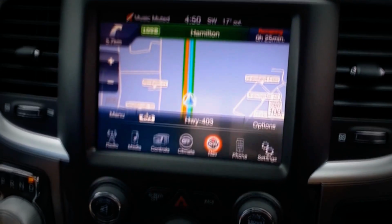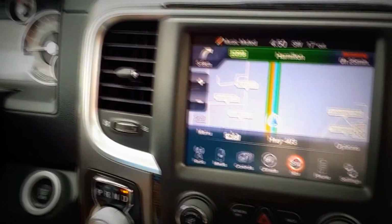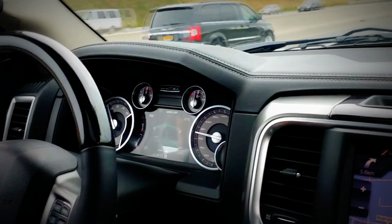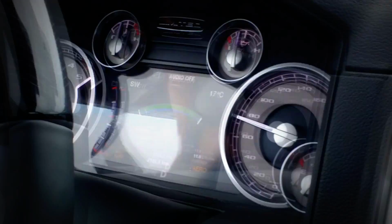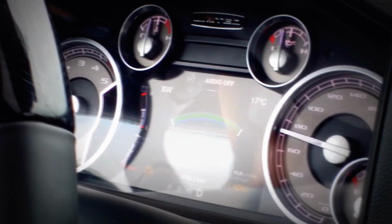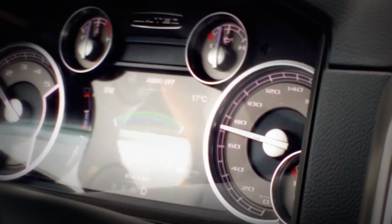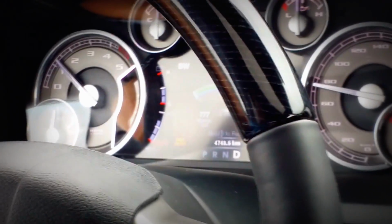This truck currently has the 3.92 gear ratio set on the truck, which allows the towing capacity to be 9,200 pounds or 10,000 pounds. Most people can tow 10,000. It's been claimed already. And it gets a steady average fuel economy rate at about 20 miles per gallon when towing at 10,000 pounds.